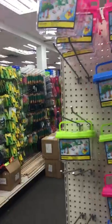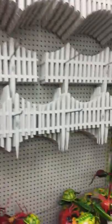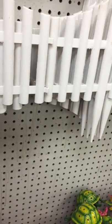Oh, you got live lobsters and crabs. Oh, here's the fishing tackle. There you go, garden supplies, ornaments. Look at a dragonfly. Maybe I can use a dragonfly. Hold on for a second. Maybe I should get myself a dragonfly for one of my plants. What do you think? There's turtles, there's beetles.